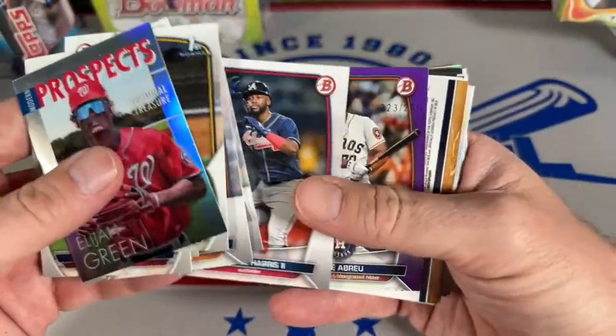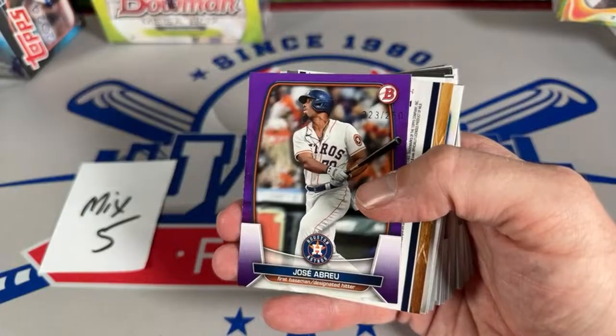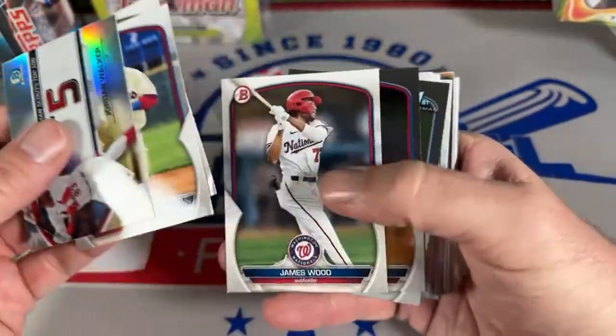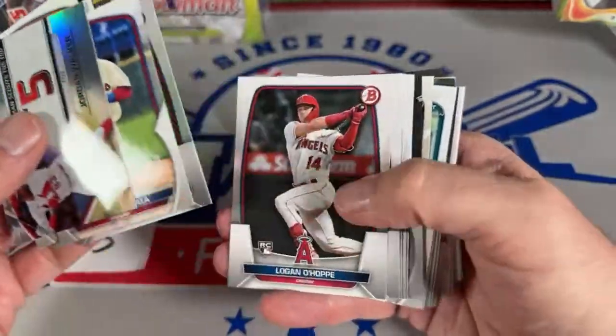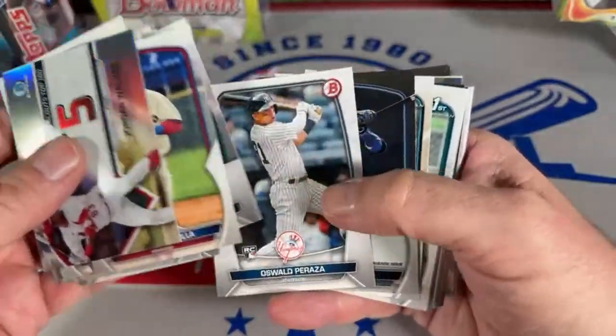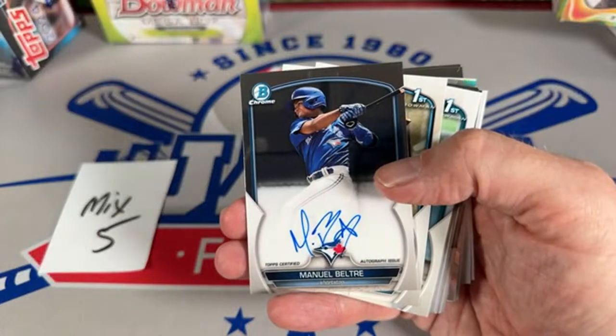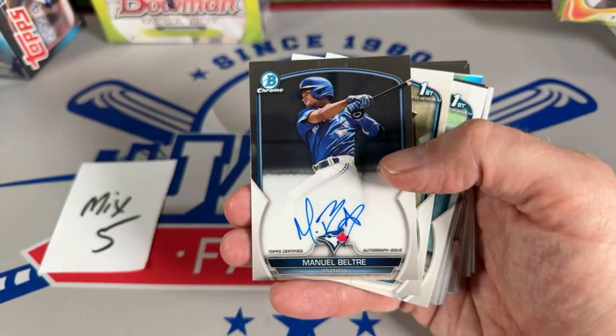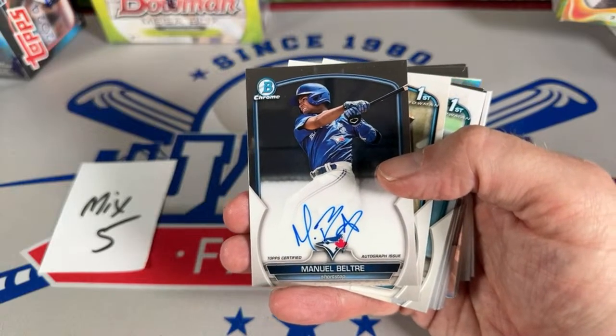We've got a purple right here, Michael Harris. Jose Abreu, number 223. Jordan Walker right there. Logan O'Hoppy, and we'll see what else. Hey, we've got an autograph in a blaster box. It's Manuel Beltre for the Toronto Blue Jays. So the first autograph of this one goes to Wesley Long.